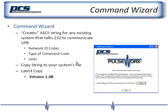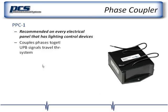We also have what we call a command wizard. This is the way if people want to spit out ASCII strings to our devices, it'll create the network ID, what the command is going to be, what the link is, and you can copy and paste that and drop it in somebody else's software like Universal Remote Controls or RTI, any of the AV style front-end systems.